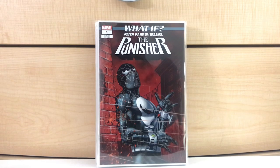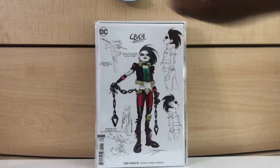I just really dug the cover, so I figured. It's like a cool mashup of Spider-Man and the Punisher. So I figured, why not? For $40, why not? It typically goes for $60 on eBay. So okay, all right, it's all good. Okay, another book that I got in the mail.